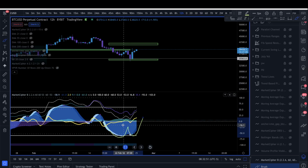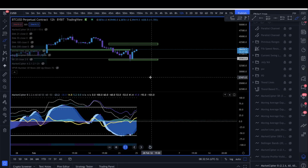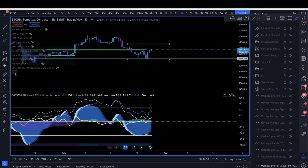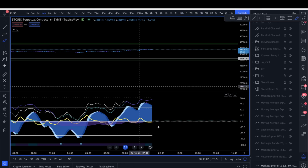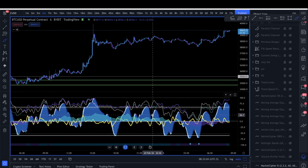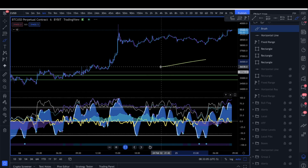This is making me think that we could come up higher, but that doesn't mean we should just FOMO into a long. What it means is we should look for a good entry, right? It means we should look for a good entry. So the way we do that is we go down to a lower time frame and we just assess the situation to see what is going on right here.